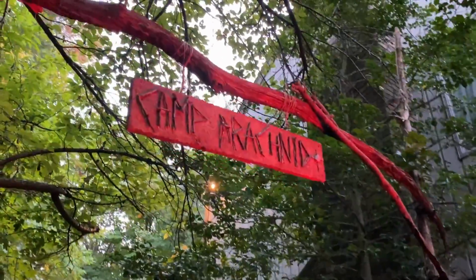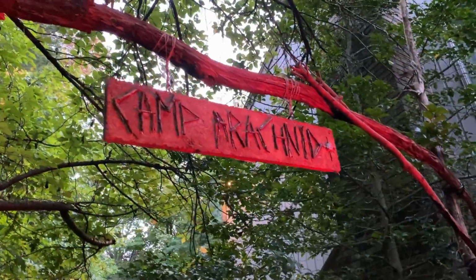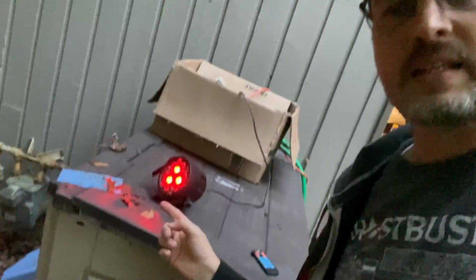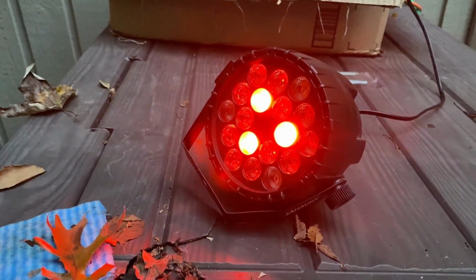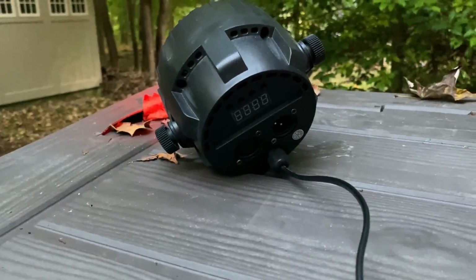Just to test out what the sign will look like, added a little bit of light, and that really picks out the lettering's 3D beautifully. Can't beat a little DMX light. These things are awesome. These were a really great purchase. They're DMX enabled, as you'll notice on the back. They've got sockets for DMX control.